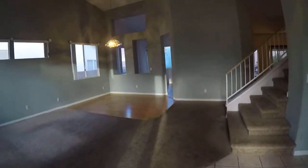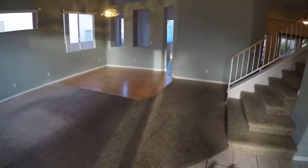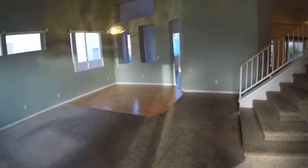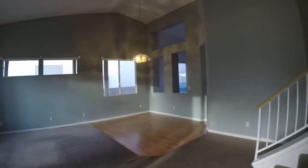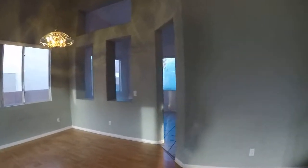So, starting with a clean slate, repaint, replace the carpet. We'll see what she says about having this tile here versus that laminate. Nice big closet right off of the front with its own little window. And it did have blinds, the cheaper plastic blinds, but it's the closet.